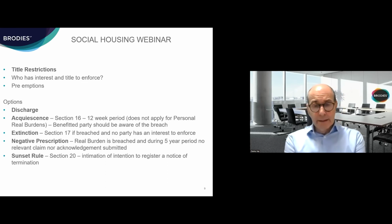And of course, the alternative option may be to apply to the Lands Tribunal for a discharge of the title condition. You can also seek to get a variation of the title condition, not necessarily a discharge, by application to the Lands Tribunal, and that is obviously by the burdened proprietor. And the various factors which the Lands Tribunal will consider on that application are set out in section 100 of the Title Conditions Scotland Act 2003, and there's quite a few, I can't remember the exact numbers, about 13 factors or so, which the tribunal will go through.